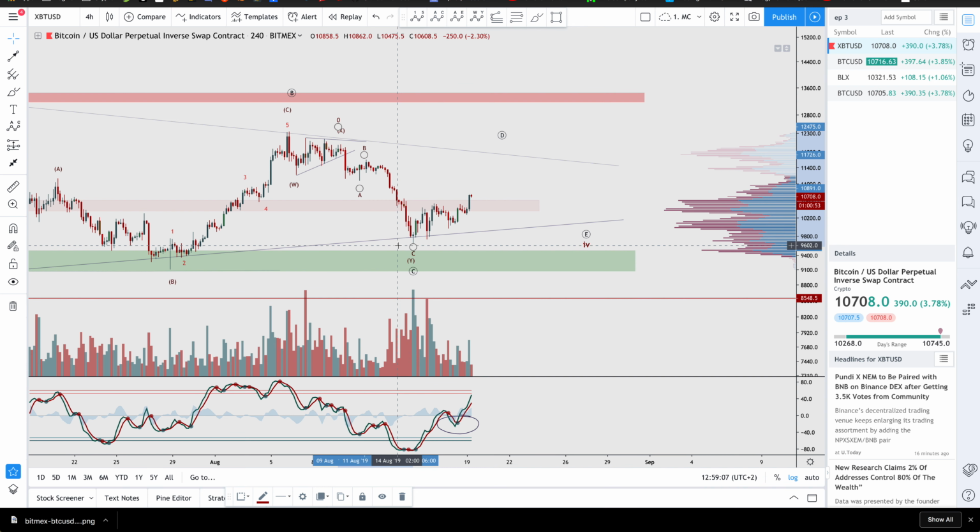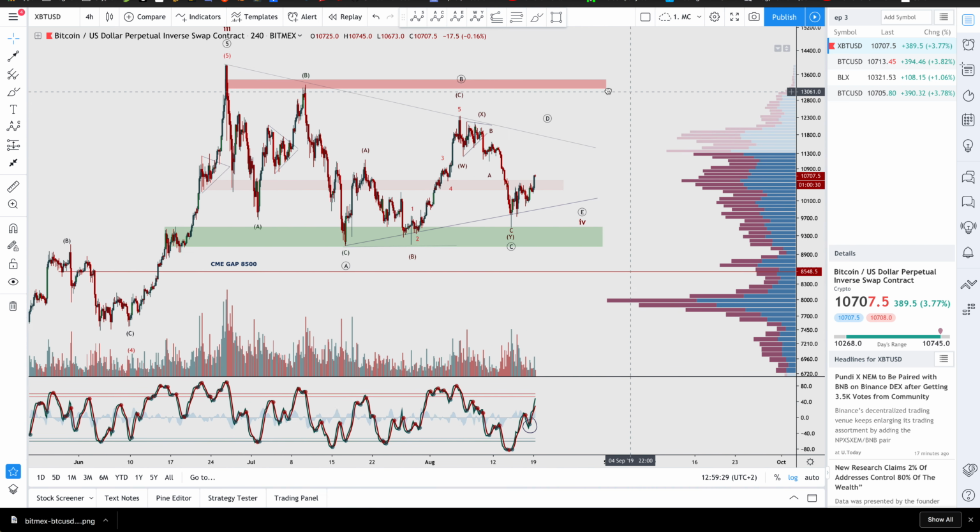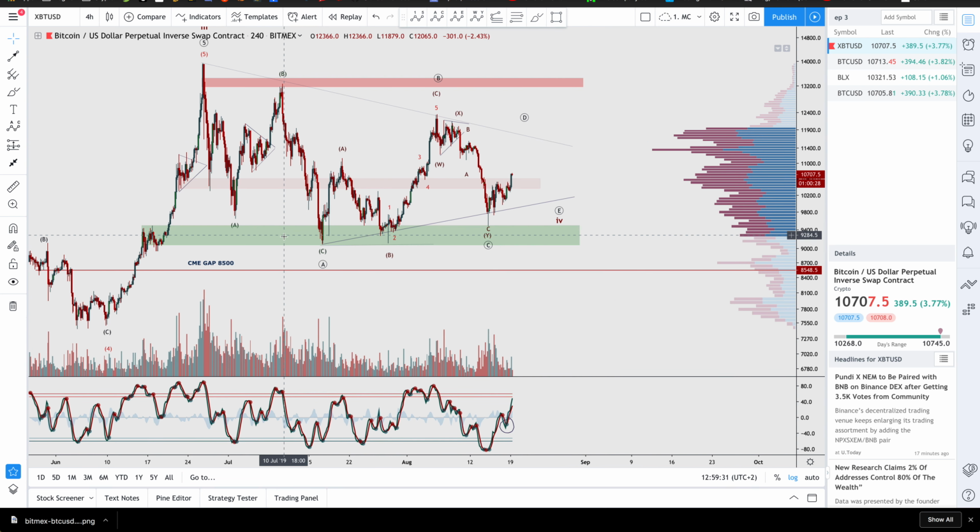So I wasn't quite sure what this was, because in my opinion, I thought this was a three-wave move, 1, 2, 3. But you could technically fit a 4 in here if you zoom into the lower time frames. It's really, really hard to tell at this moment. I'm not going to fret too much upon it, because at the current moment, we are seriously respecting this triangle.